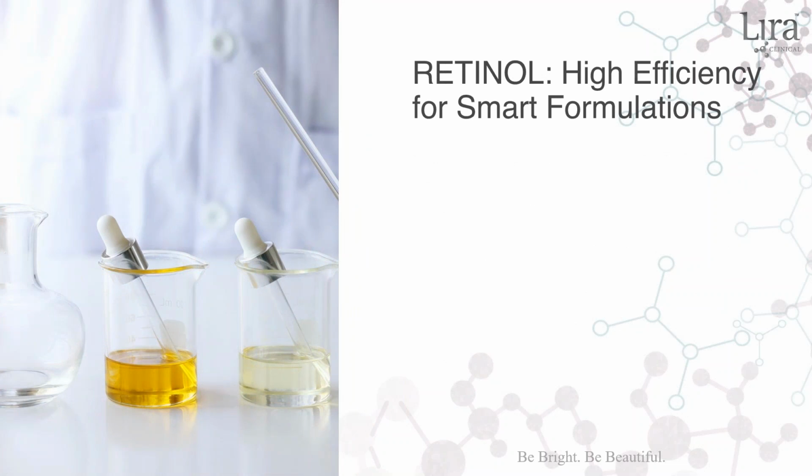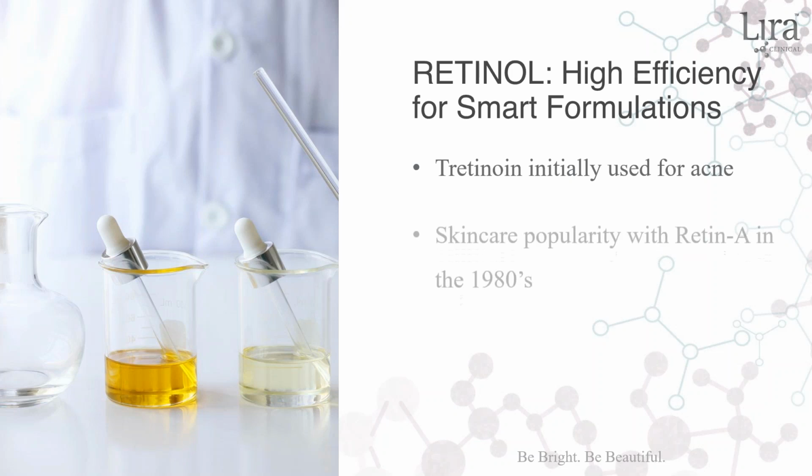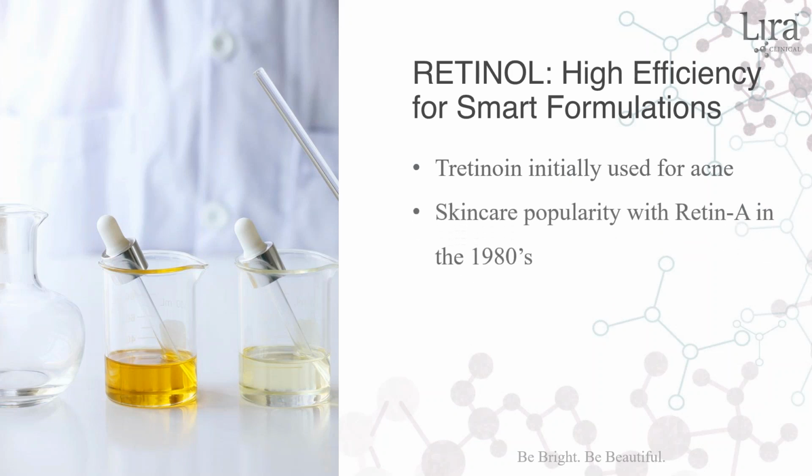When we look at the history of retinol, with tretinoin, it was actually, like I indicated before, initially used to treat acne. And then they found that it works beautifully to help brighten the skin and treat the sun damage that happens. In its retinoic acid form, Retin A and Renova and various versions of that vitamin A became extremely popular in the 1980s.